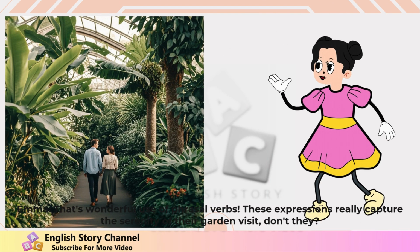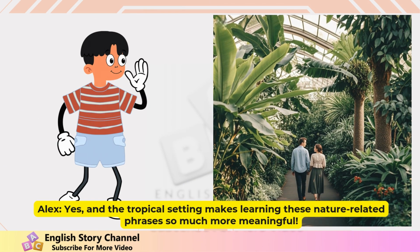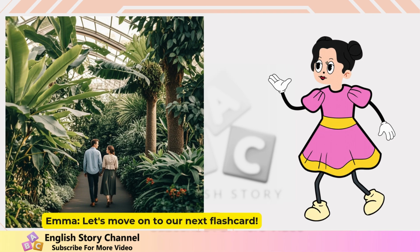That's wonderful use of phrasal verbs. These expressions really capture the serenity of their garden visit, don't they? Yes, and the tropical setting makes learning these nature-related phrases so much more meaningful. Let's move on to our next flashcard.